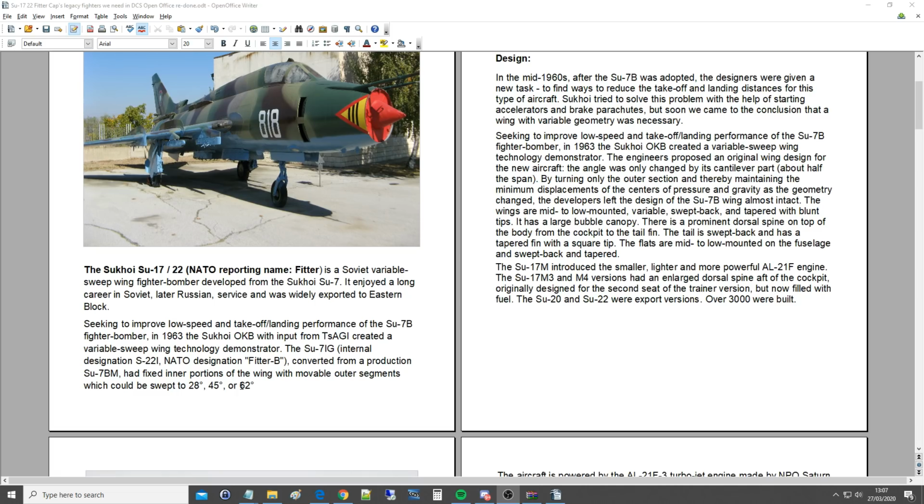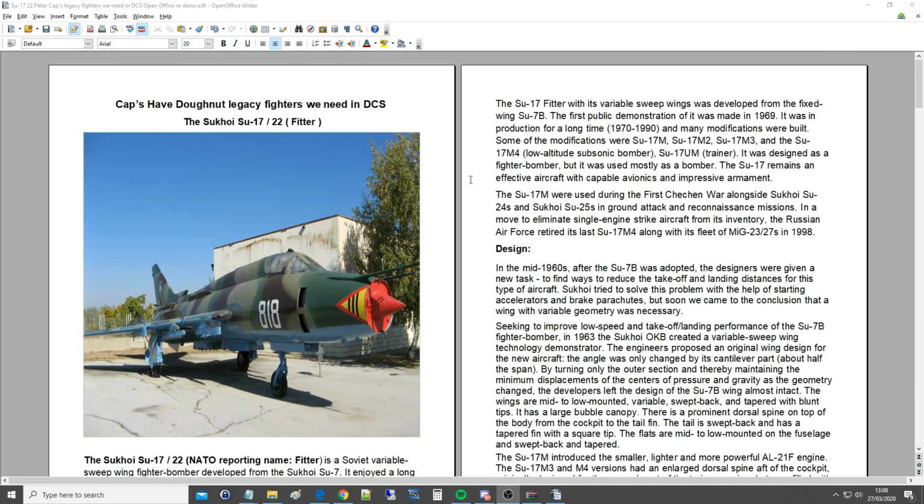So unlike, for instance, a Tomcat where pretty much the whole wing will move within a glove, this has a static wing up to about there, I think it is, and then a variable wing out there, which is just how they did it. The Su-17 Fitter with its variable sweep wings was developed from the fixed wing Su-7B.